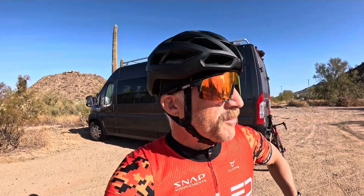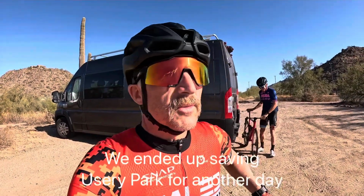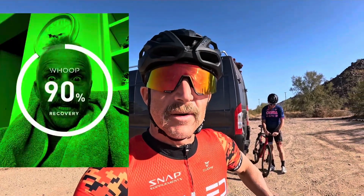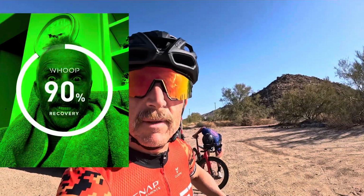Today we're back out in Mesa, and we are going to ride out to Tortilla Flat and around the Usery Park loop. I'm trying to show my buddy Ian these cool roads out here, so that's the plan. I might do a few efforts today. We are racing again this next weekend, so I don't want to go too crazy. We'll see how it goes. All right, come along.